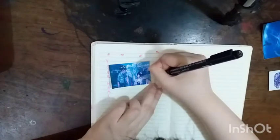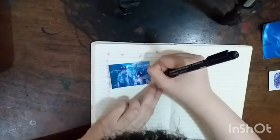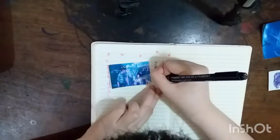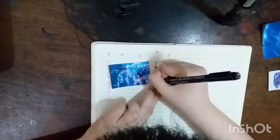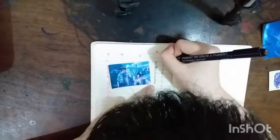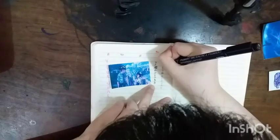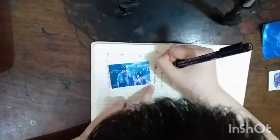Hiragana and katakana are very hard, you guys. But I am studying. I want to learn though, because the Japanese language, hiragana and katakana, is so interesting. So just don't give up. Just do your best.